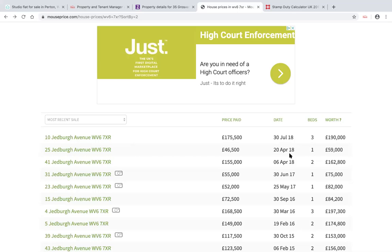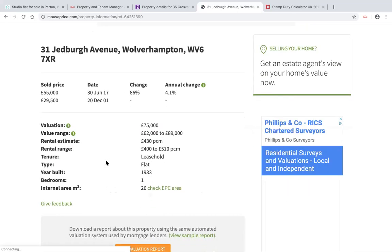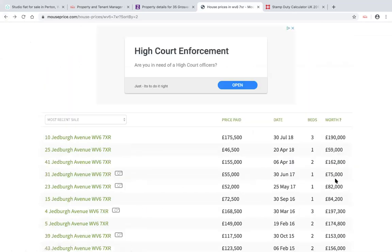And the one prior to that was back in 2017. Let's just double check. Also a 1-bedroom flat. Okay, so the price of the one in 2017 was 75,000. Obviously, you want to pay more attention to the most recent sold price, so it's 59,000. So let's assume that we could sell it between 59 to 75,000, so around 65,000, just as a rough estimate.